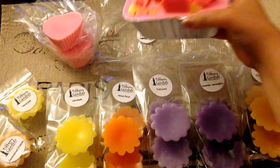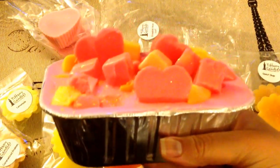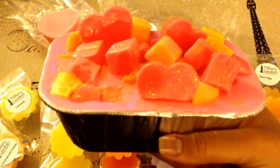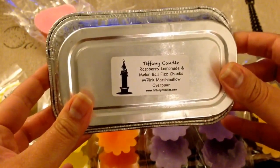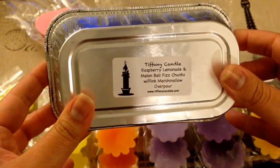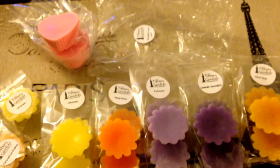And then I was excited to see she's still putting her little hearts in there. So these are her loaves. Those hearts that are included in her loaves, this might be the last restock of RTS loaves that she includes those. I'm not sure if she'll have any more before Valentine's Day. But this one is in raspberry lemonade and melon ball fizz chunks with pink marshmallow overpour. So that's a scent combination I haven't really tried from her yet.